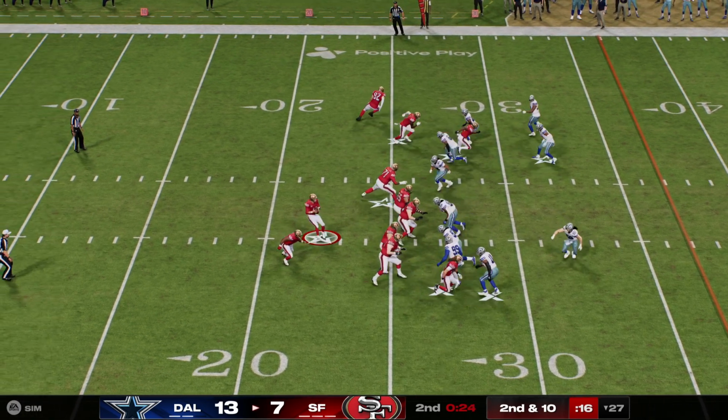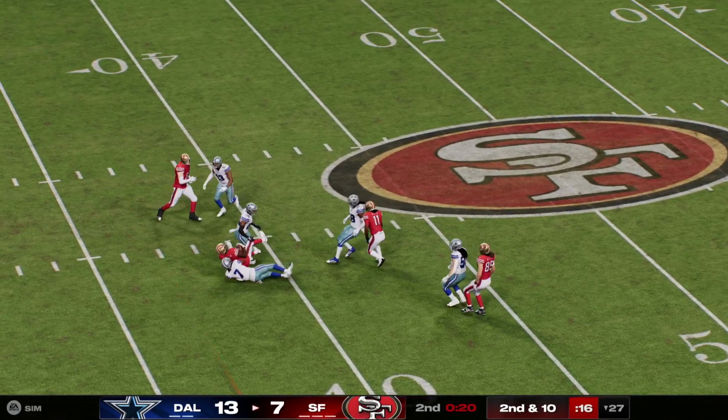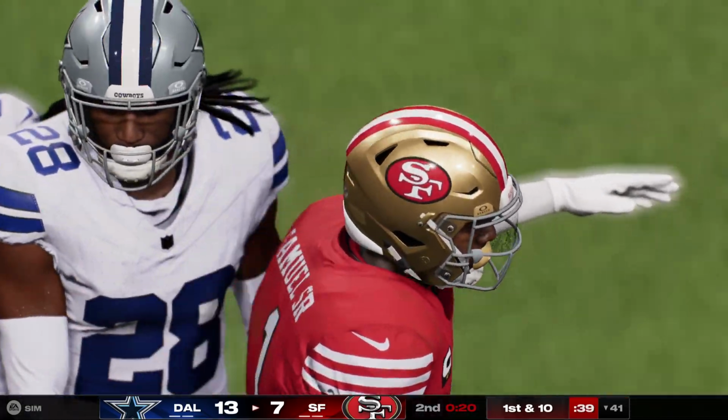Catch your breath, get back in the huddle, and this next play, it's got to be a gotta-have-it best play call. Throwing on 2nd down is Purdy. He'll complete this one. That's Deebo Samuel. And they'll be set up now. Up past the 40 with that one.